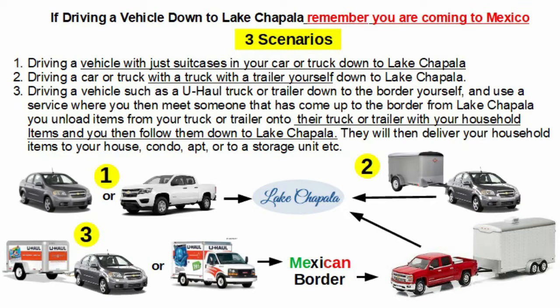Then use a service where your items are actually taken off of your trailer and put into someone else's trailer or truck that came up from Lake Chapala, and then they drive them down, you follow them down, and they take your items to your house, condo, apartment, or even your storage unit. So as mentioned, we chose option number 3.